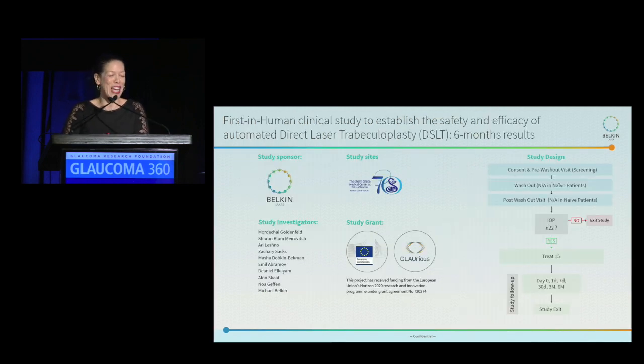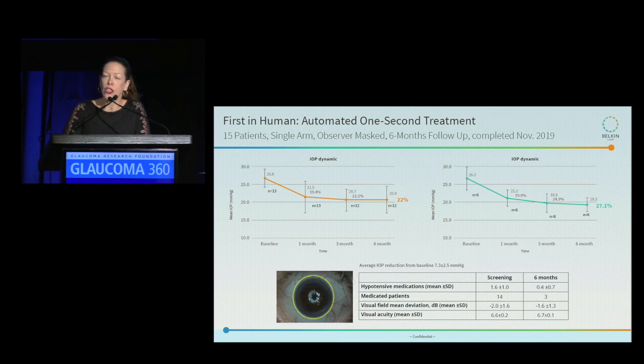However, since this was the first time we treated patients with our automated procedure, we started with a conventional 0.8 millijoule and gradually increased to 1 and 1.4 millijoule. In total, we treated 15 patients with IOP of 22 and higher after washout. At 6 months follow-up, we saw a reduction of 22% in IOP in those patients treated with energy of 1 millijoule and higher. In the subgroup treated with energy of 1.4 millijoule, we saw a reduction of 27% in IOP. Also remarkable is the reduction in number of medications from 1.6 at baseline to 0.4 at 6 months.